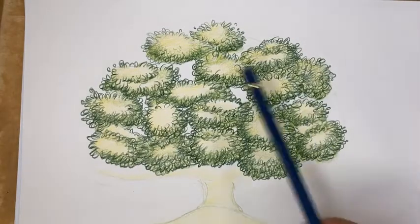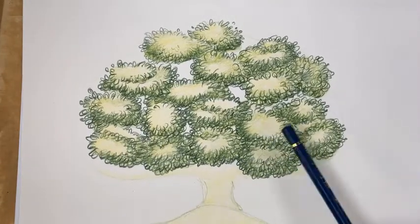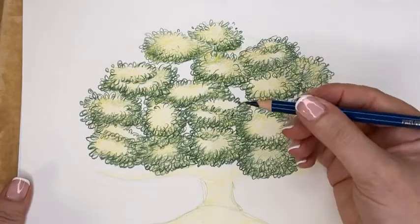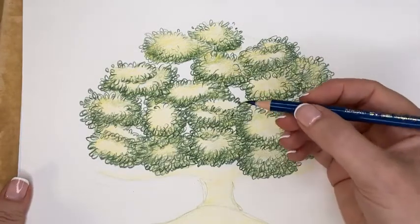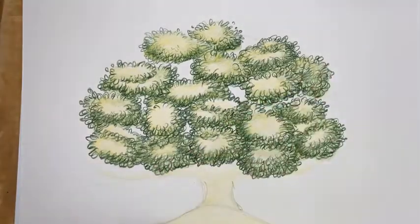Okay, we're going to go back around our beautiful sections now that are mostly done. We're just going to do a few little tweaks now. If you have a dark blue pencil or a dark brown pencil or even a darker green pencil, we're going to use these two. Let me show you the way you go.